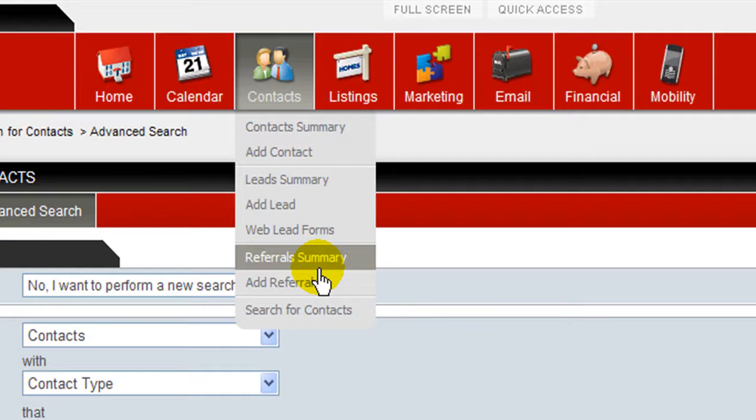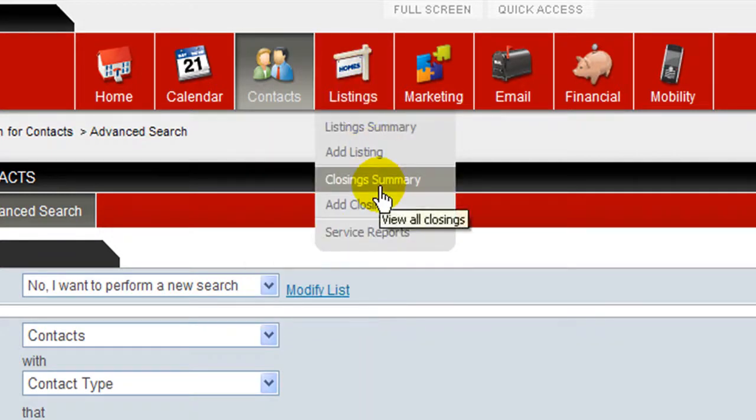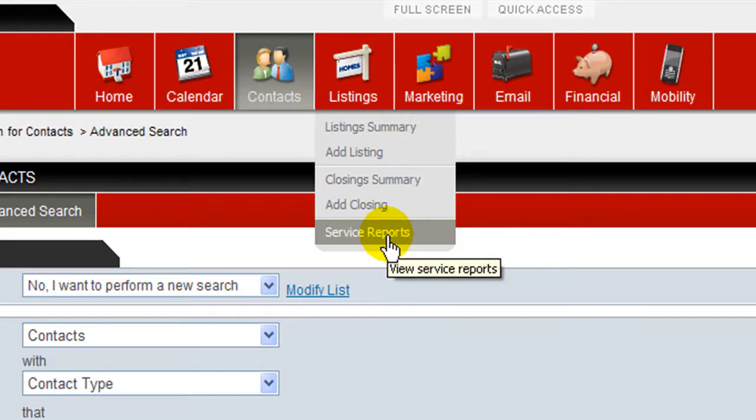And keep them at the top of your list as far as showing them your appreciation, whether it's agents or other clients. Manage your listings and your closings. So you're managing, again, your business.